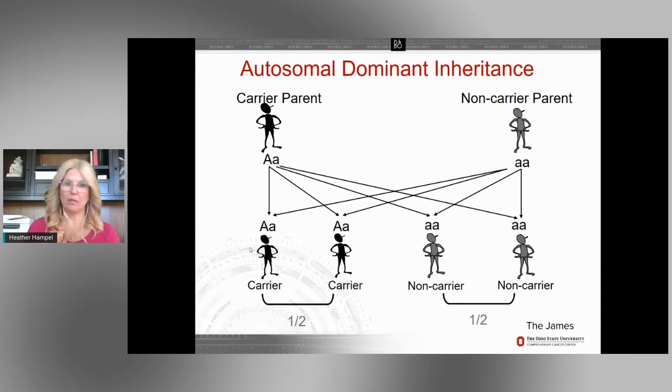If they inherit the mutation, then their children move to the 50% risk. But it's equally likely that they pass on their working copy, and then the individual has no increased risk for cancer and cannot pass it on. So it essentially stops there in that branch of the family. This is very powerful. If we can find a mutation in a family that's causing cancer, we can let the at-risk children, brothers, sisters, aunts, uncles, and cousins know if they inherited it or not.